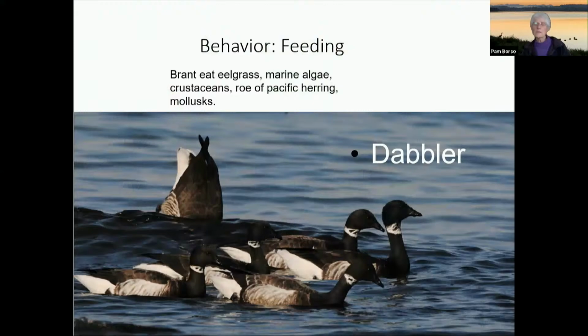Okay, so these and the Canada geese are dabbling birds. They are not diving birds. And you can see this one upended. It's a pretty comical sight. It's very comical to see a swan, which dabbles, reach its long neck down to the bottom of a pond or water, and a Canada goose dabbling. They're huge to upend like that.